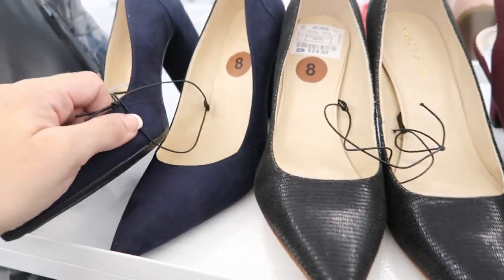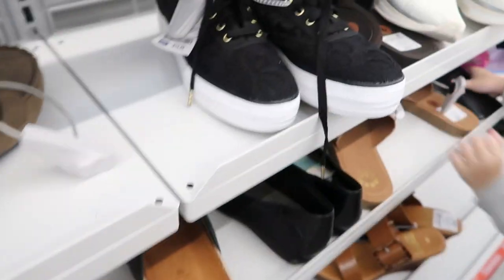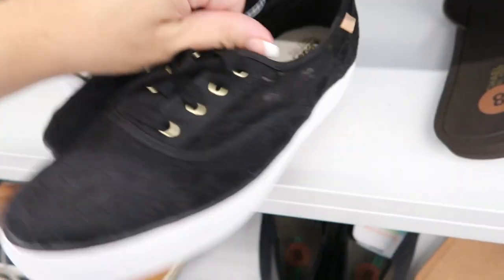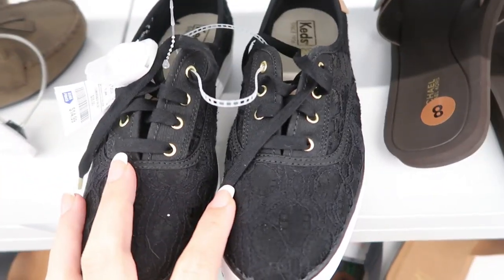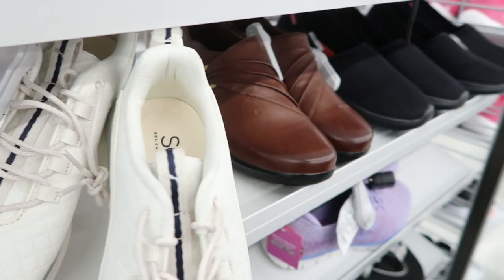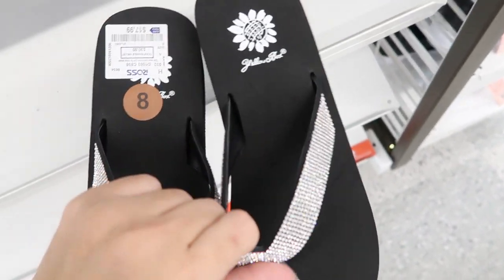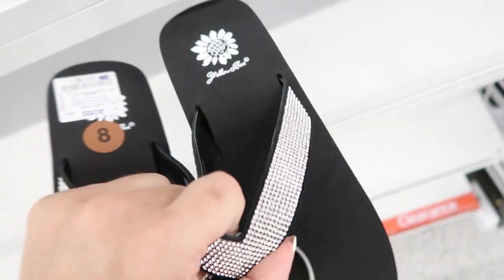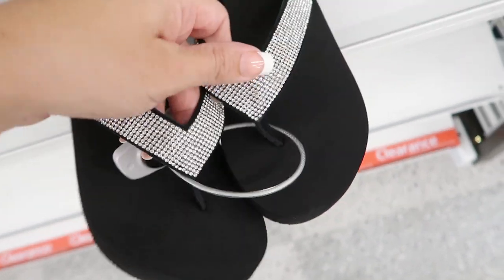And then more of those pumps in a size 8. Little lace pads for $14.99. This brand makes the best flip-flops. They're called Yellow Box. They always have pretty sequins, blingy. These are $17.99, and that's a really good price for these.